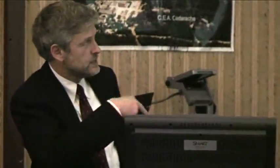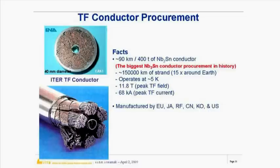So a couple of facts on these. Just for the TF conductors, these are the 18 toroidal field magnets, we have nearly 100 kilometers of this conductor. When we started this procurement, it was, and will be for many, many years, the biggest niobium-tin conductor procurement in history. If you take all these tiny wires that make up this conductor and put them all together, you go around the Earth about 15 times. So there's a lot of wire involved. It operates at cryogenic temperatures, of course, about 5 K. The field is in the neighborhood of 10 Tesla, again with high currents, and it is manufactured by everyone.